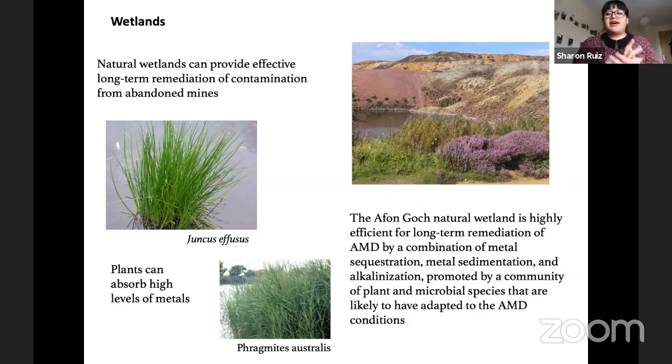So I don't speak Welsh. If someone can speak Welsh, can you please tell me how you pronounce this one? This is the name of the wetland here in Parys Mountain. Studies have revealed that this wetland is highly efficient for the removal of contamination by AMD through a combination of methods such as metal sequestration, metal sedimentation, alkalinization, and others.